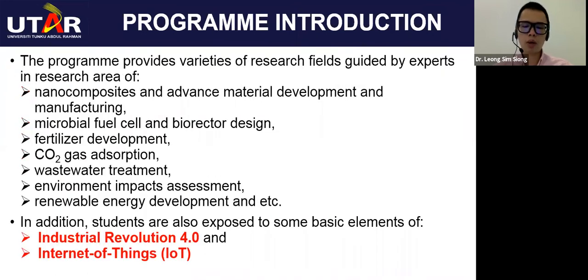Furthermore, the program provides research opportunities guided by experts in various research fields, such as nanocomposite and advanced material development and manufacturing, microbial fuel cell and bioreactor design, fertilizer development, carbon dioxide gas adsorption, wastewater treatment, environmental impact assessment, renewable energy development, and etc. In addition, students are also exposed to some basic elements of Industry Revolution 4.0 and the Internet of Things, IoT, which is actually a very important thing for our future in engineering and technologies.